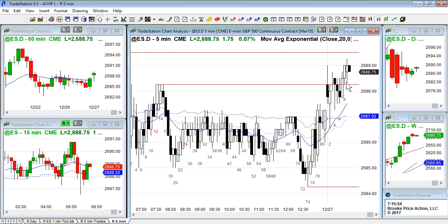While it's possible that going below 9 would be the high of the day, more likely there are buyers below. We're in a bull trend, not strong, and we have 3 consecutive bull bars. So that is a low probability sell below 9.